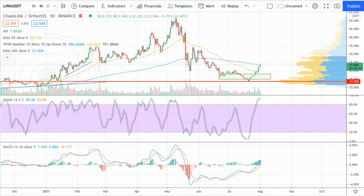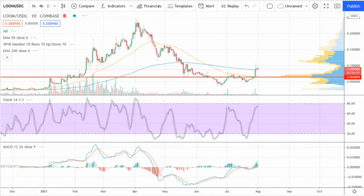Link doing very good. It's still moving up, but it might reject when it hits the 200. If it can come back down on my strike zone, I'll pick up my bag of Link that I sold for a profit before.